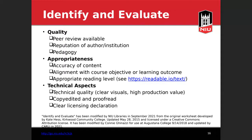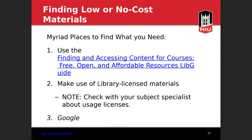And then one of the other things you really want to pay attention to is whether there is some sort of clear licensing declaration. Okay. And so it's important to evaluate things for yourself, and these criteria can help you.